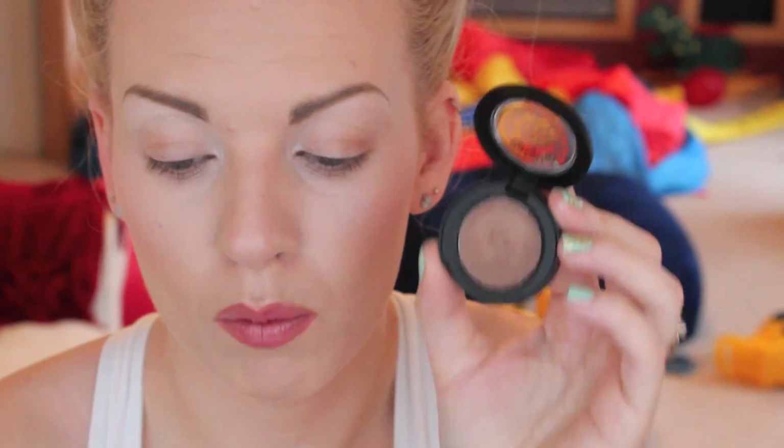This is, I don't know how you say it, it's by Global Goddess, Divine Eye Color. It's in the color Kumaon. It's like a really pretty warm brown. I have no idea if I said that wrong. I'm sure I did. And I'm just gonna pat that all over the base.